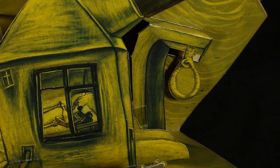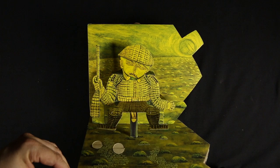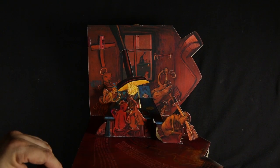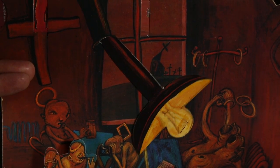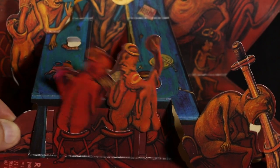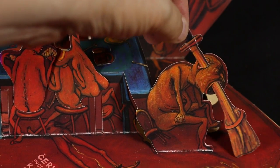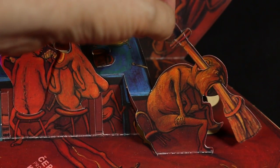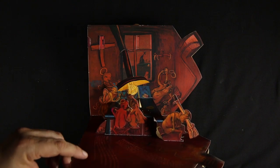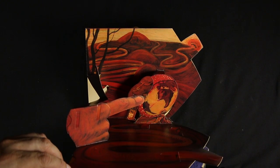There's a noose hanging on this page. There's a soldier here with his penis hanging out. I might flip through some of these a little faster. Some of these have some nice interactive elements as you pull the tabs around. People move around at the table, or might have a kind of a knife-style broom going right through the person's head and coming out of their mouth. That's the broom. It's just cool artwork.